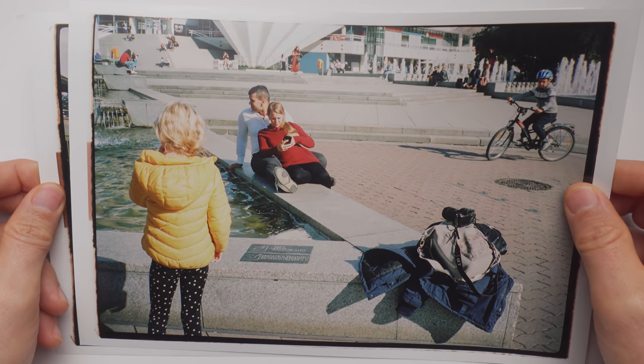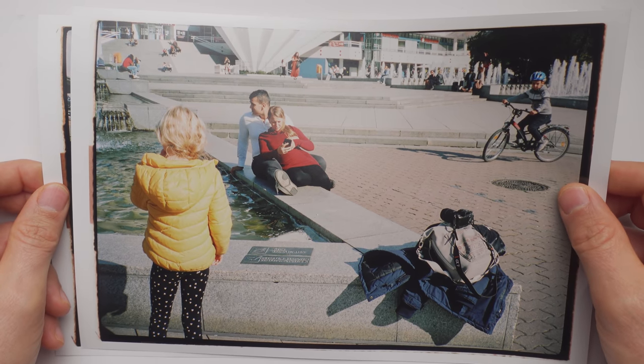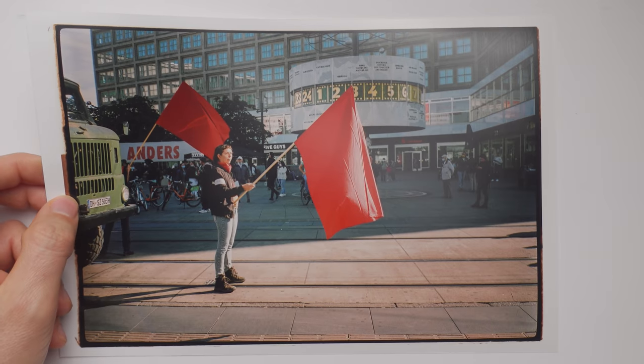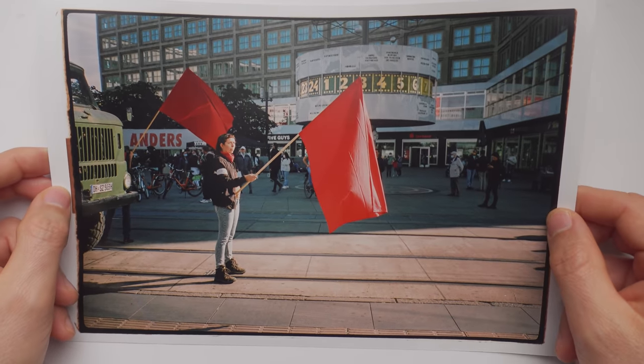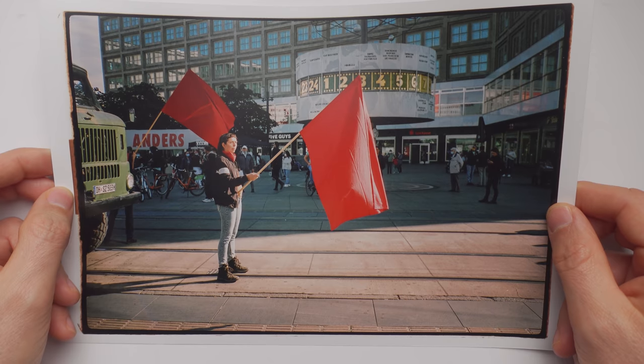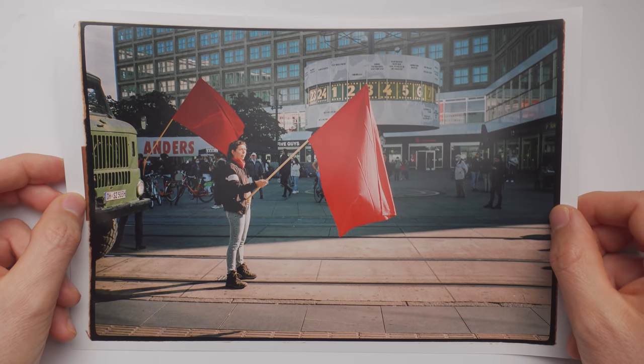All right, guys. Now, finally, my favorite image of this episode, and it's this one here. And it's my favorite image because I like the lighting, the framing, and also I like the colors. The red in here is very vibrant, so I'm really happy how this turned out.